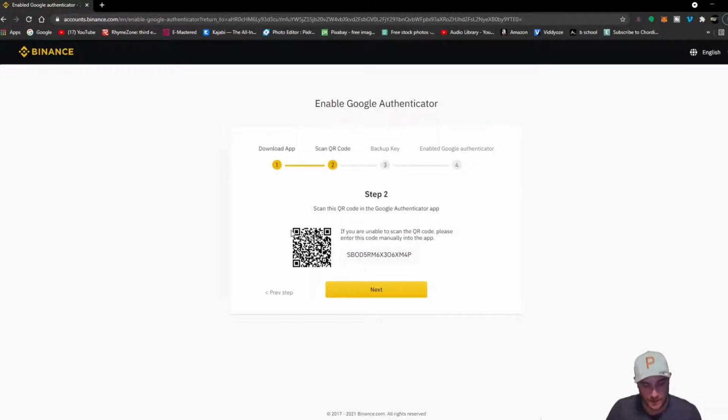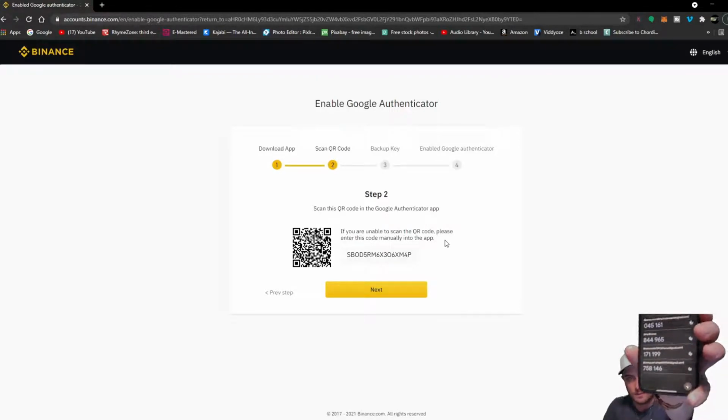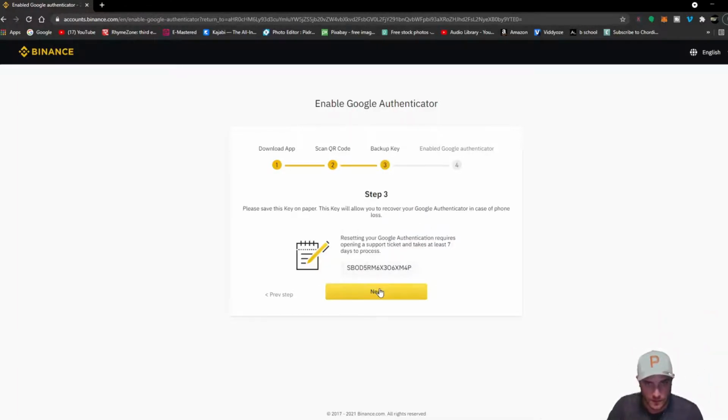But you grab your phone, get the Google Authenticator app downloaded. There will be a little plus button in the bottom corner on your phone. You just hit that. Once you do that, it will automatically show you your QR code on here and it's automatically loaded. So keep going to the next step.